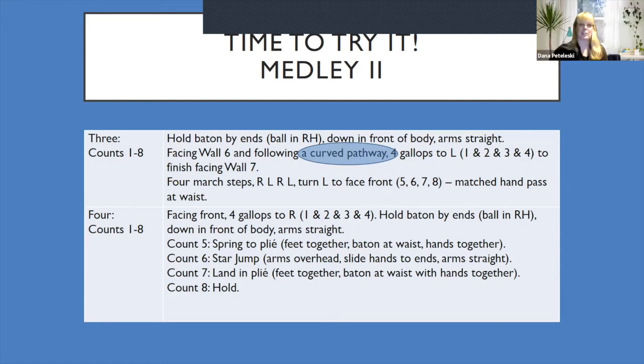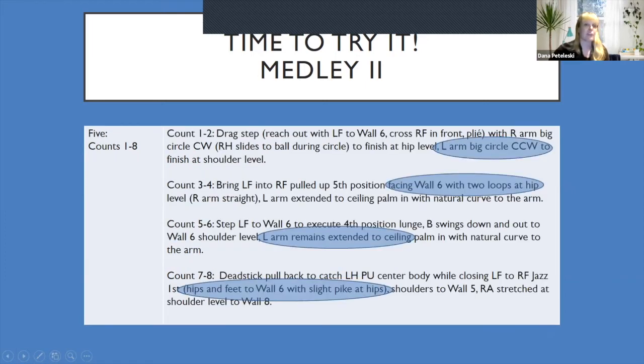Okay. Any questions about the third and fourth count of eight? Not much change going on here. Okay, we'll move on. The fifth count of eight. Okay, so now the drag step is a lunge, a darting lunge. You step out with a nice stretched foot like we've been working on, and then it's called a drag step because you bring the other foot across and step across the front.